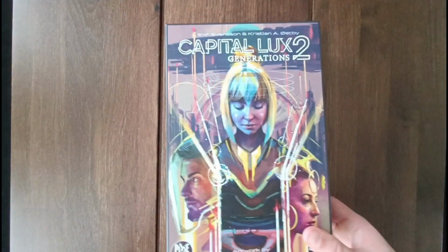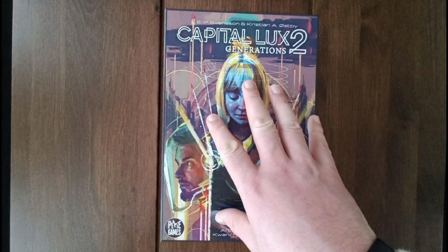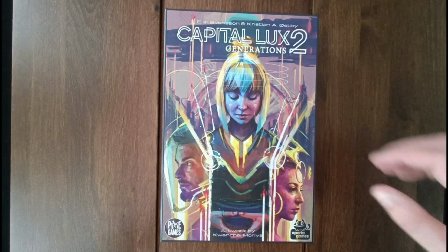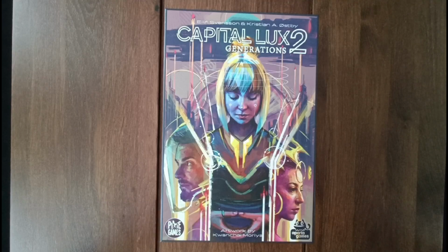I played a 2-player game of Capital Lux. I didn't play my own copy. I played a friend's copy of the pocket version, which is the same game but in a smaller box with fewer of the modules in that box. One of my favourite card games of all time, if not my favourite card game of all time. And this was the worst performance of a game of Capital Lux that I've played. I got absolutely trounced in terms of the scoring.